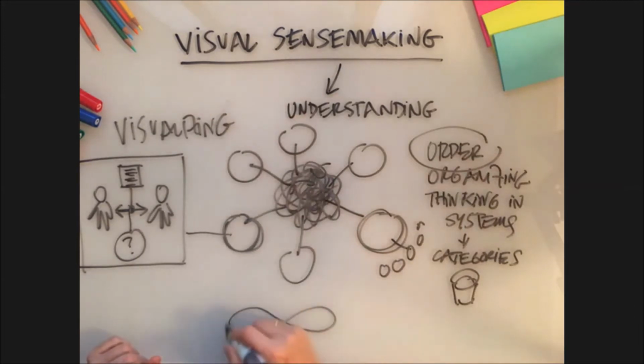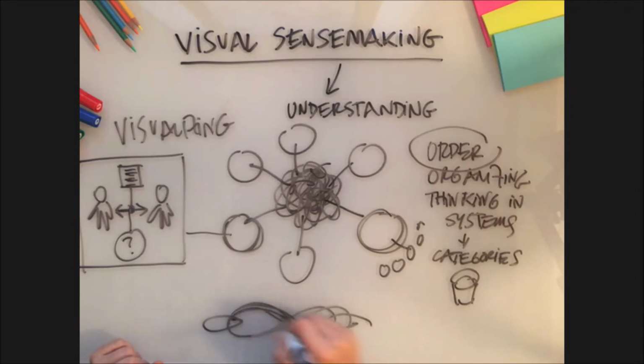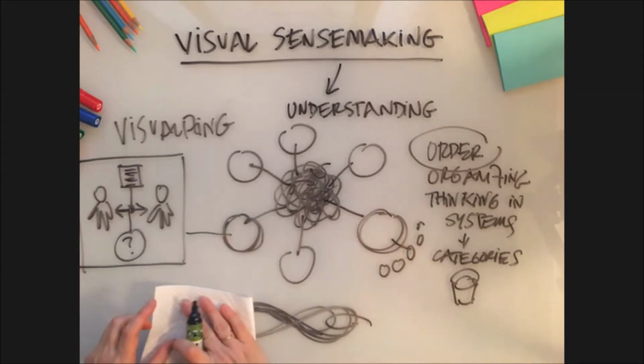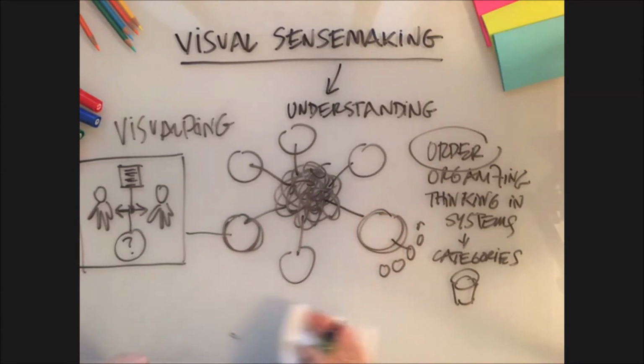We usually like to draw them in a continuous manner: you organize something, you visualize it, and it's iterative and complementary. That means I'm not just doing one and then the other. You do have to start organizing, but then you go back and forth.